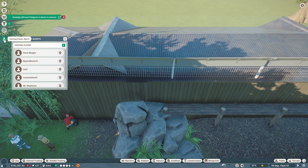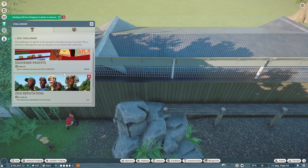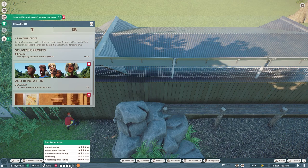I thought I saw another red thing, but I guess not. So what do we need? Souvenir profits. Okay, so I just put those down, so hopefully we'll be able to hit that. Zoo reputation. So 4 stars. We're only a little itty bitty bit away.